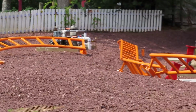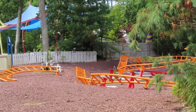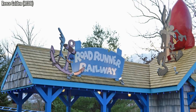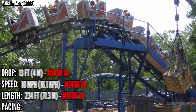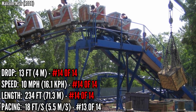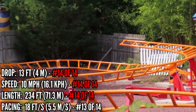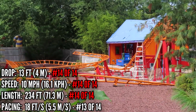I know, this isn't even open yet, but this is the same old kiddie coaster they've always had, just relocated, repainted, and renamed. It used to be called Road Runner Railway, and it opened in 1999. Your typical Zamperla gravity coaster. No shock, this thing is dead last in drop, speed, and length, but it's not quite the worst when it comes to pacing, ranking 13th. We'll talk about the one coaster that manages to cover less track per second than this little kid's coaster a little bit later, but you can start speculating now.